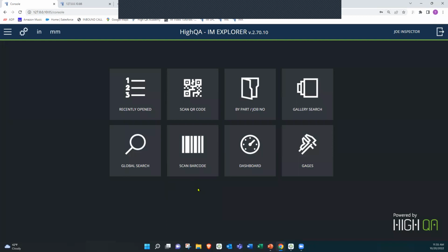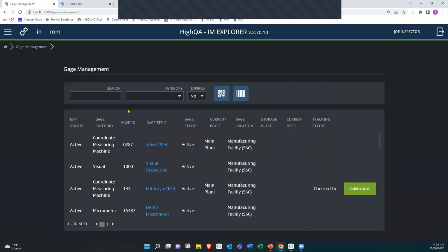Actually, let me bring up something else very briefly. You'll also notice that this little button over here says gauges. Now, being that we have all the gauges in the system and all linked together, you can actually track the location of gauges from this application. A lot of our customers use this on an iPad or some type of tablet. You could have it on a computer, whatever you want. Anything that'll run Google Chrome, you can put this on, okay?